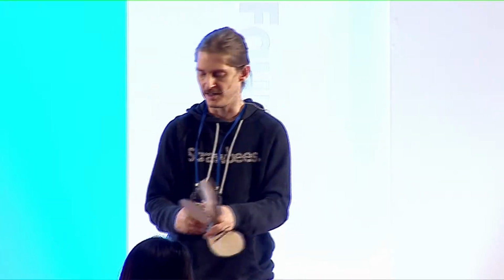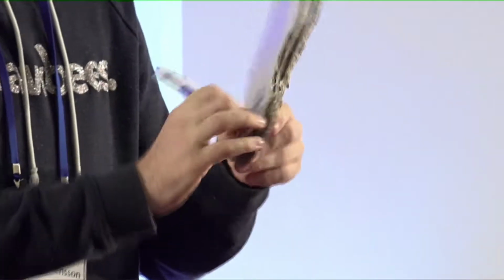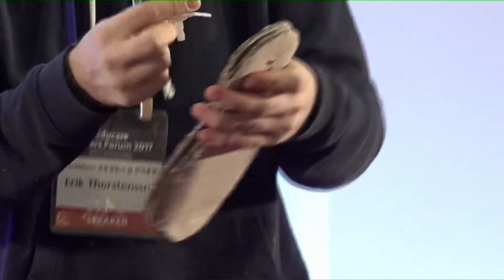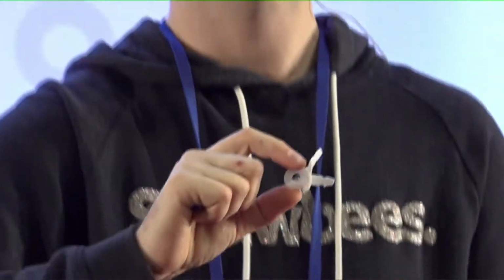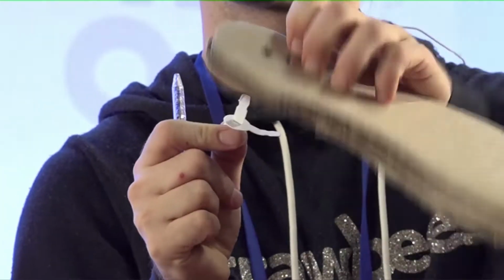So you have to cut 3 soles, 3 feet out. And then we use a pencil to make the holes, like this. Make a hole. And this is the Strawbee in cardboard mode. See it there? So then it locks into the cardboard.